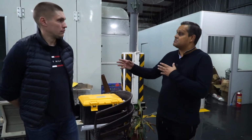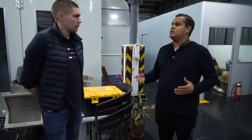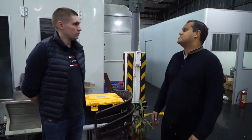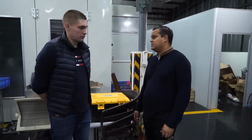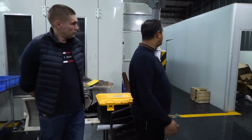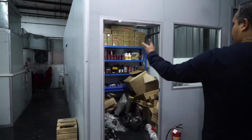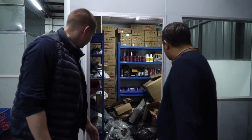So you can check the cars, all the parts you dream of. They buy them. So what do you need in a drift car? That's what we do. Okay, so here what we have: small warehouses for spare parts. You can find spare parts and oil everywhere.